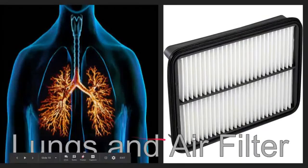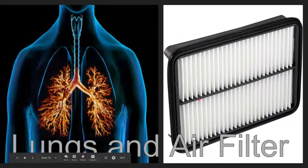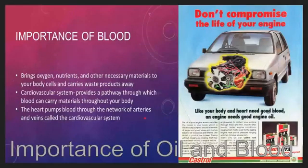So next we have our lungs and an air filter. In a car, vehicle, whatever you have, we have air filters. You might not see your air filters all the time, but every vehicle usually has air filters. It helps filter out the air of the vehicle to help it run effectively, just like our amazing lungs. We breathe in through our nose, and it filters out the different things that we do need and the things that we don't need, and gets rid of them when it's working properly.